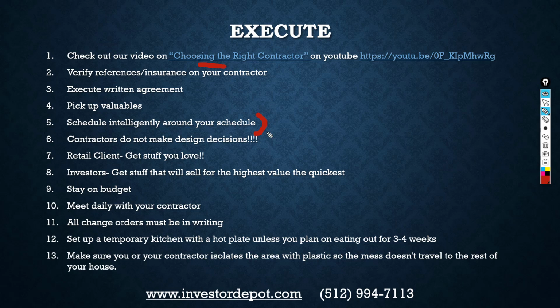Schedule intelligently around your schedule. If you work nights and you need to sleep during the day, then you need to definitely schedule your kitchen remodel around your schedule, and maybe while you're on vacation, maybe you can do a staycation and stay home while all this is going on. But definitely take your schedule and your kids' schedule into consideration when scheduling a remodel, especially a kitchen remodel, because you've got to assume that you're not going to be able to cook at home. You're not going to be able to wash dishes. You're not going to be able to do any of the things that you do on an everyday basis until the kitchen remodel is complete.